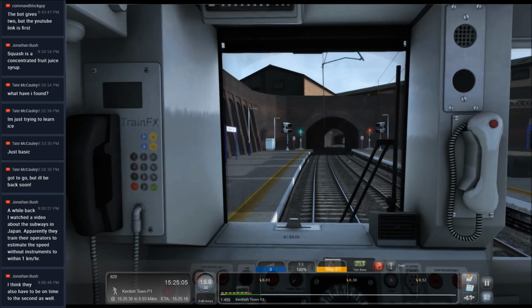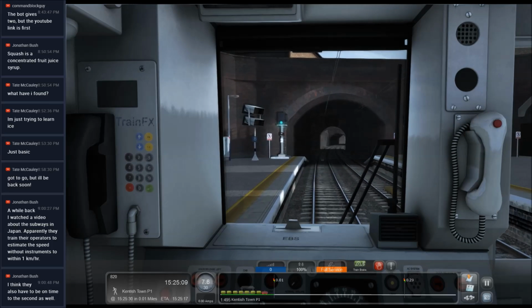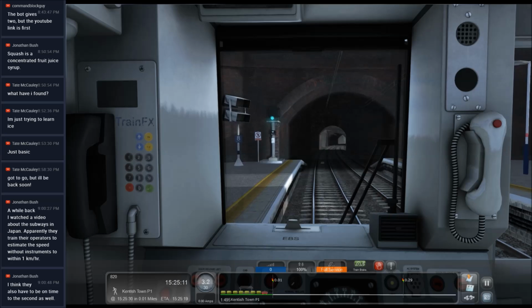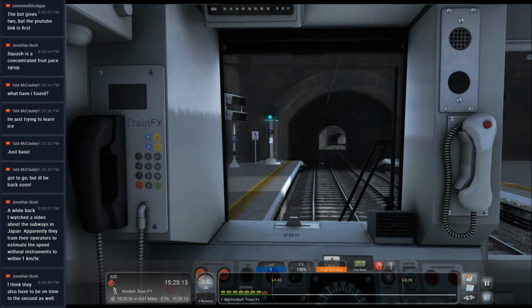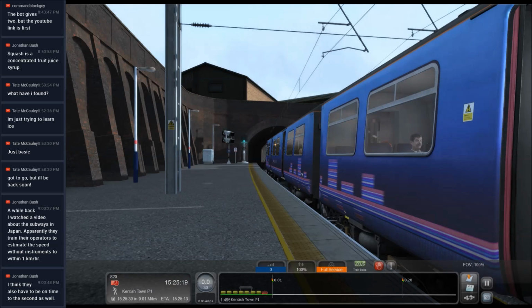Like when you want to get a train very close to another train, you put on a little bit of brake and goose the throttle, which gives you much more control over how far it moves. Doors are open. This is our next to last stop, Kentish Town, Platform 1. Ladies and gentlemen, the next and final stop on this St. Pancras Thameslink bound service will, oddly enough, be St. Pancras Thameslink.